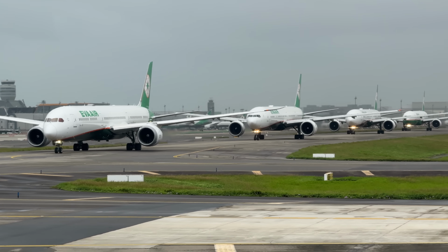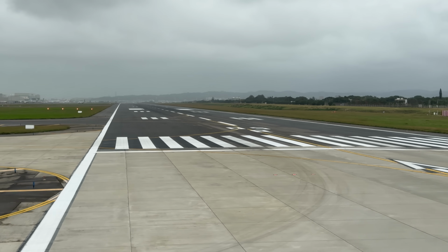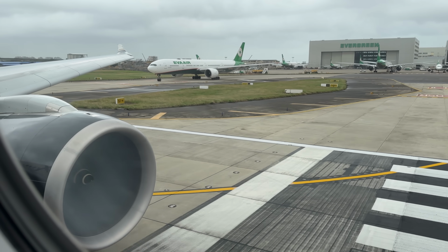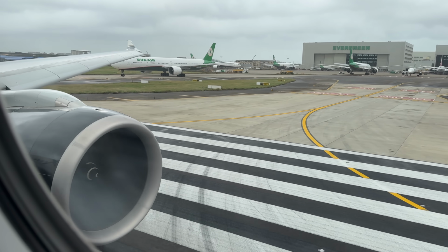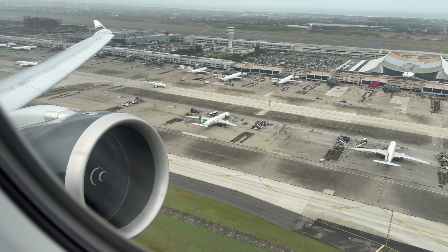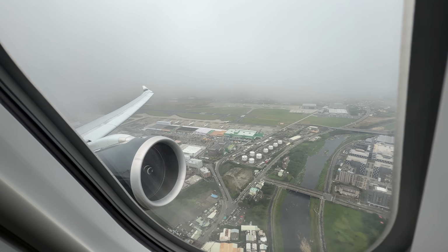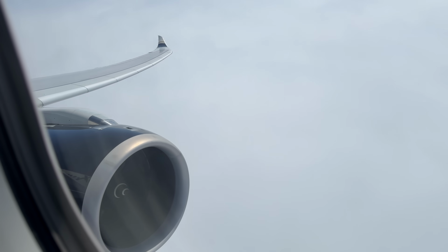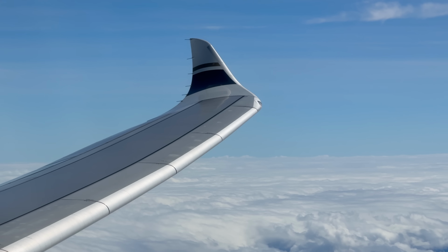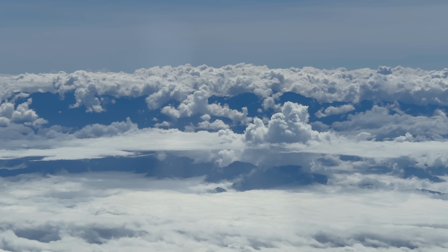Taipei Airport is busy as always at this time of day, so it's another 30 minutes before we finally blast off toward Thailand. I am so happy today, guys. Flying a new airline to one of my top 3 countries in the world, it almost doesn't get better than this. We made it. I'm on board Starlux. We just took off and I am so excited.